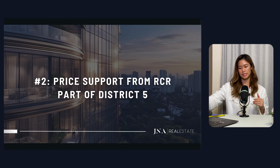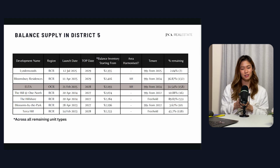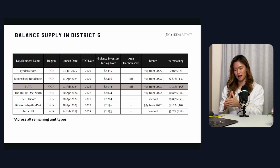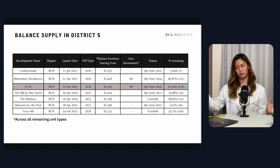So again, I will go back to the slide. You have seen from the slide that even for the RCR, because there are more RCR projects that will attain its TOP in 2027 all the way through to 2029, where Faber Residence will attain its TOP. And in fact, Alta is the only other OCR project that will attain its TOP just 1 year earlier than Faber Residence. So the price support will actually come from the prices that are average for the RCR as of now, because if the first-day new launch first movers have already transacted at 2425, they are probably going to sell for 2627 on average just to make a bang for their buck.